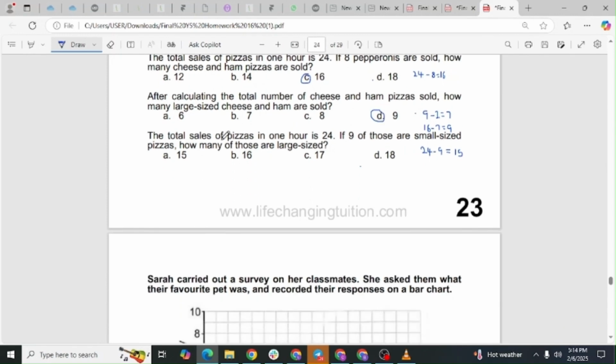Question 4. The total sales of pizzas in 1 hour is 24. If 9 of those are small-sized pizzas, how many of those are large-sized? Answer. 24 minus 9 equals 15 large pizzas. Therefore, the answer is option A, which is 15.